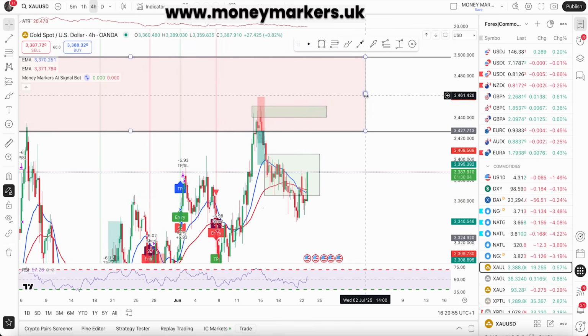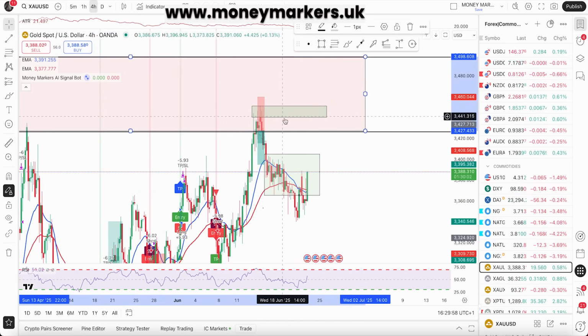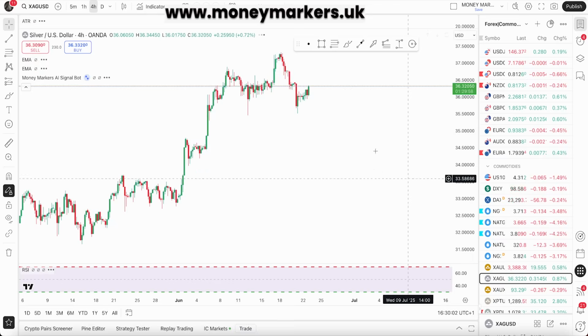So keep an eye on the zone above. The zone above is right here as well, and have your rejection zones ready to look for your double top trades. Next up we have silver.